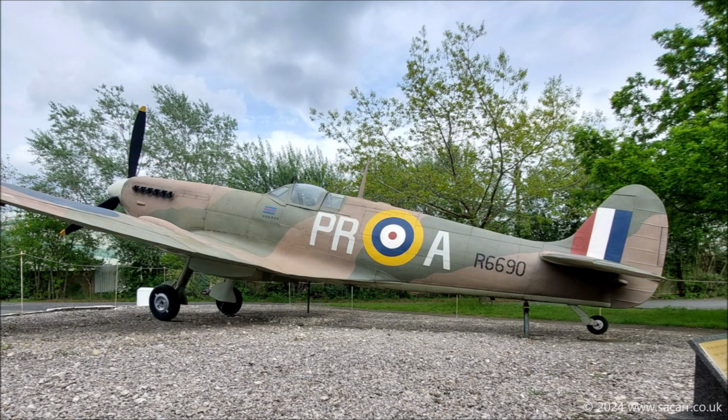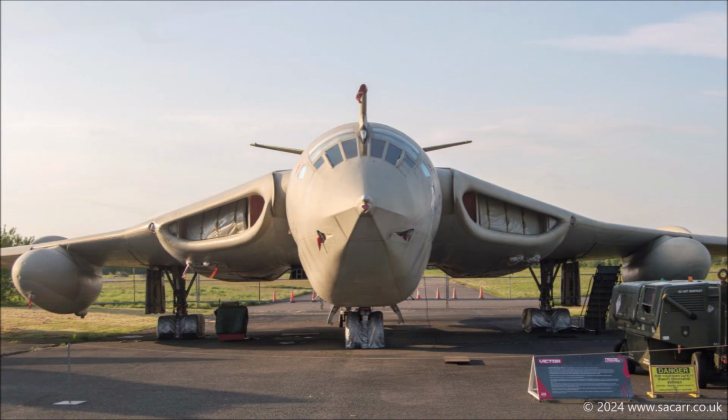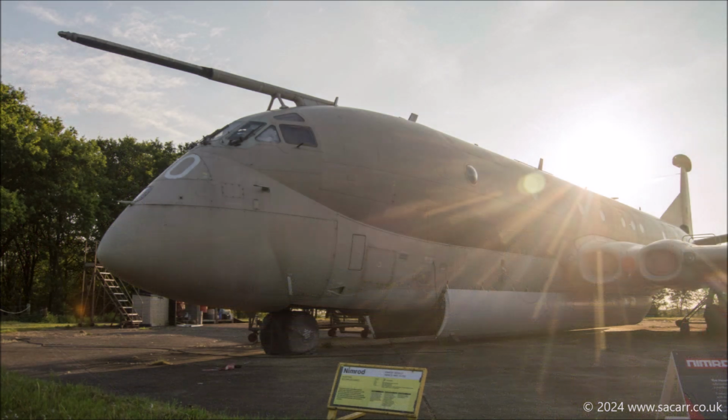Most of the aircraft are real, but this Hawker Hurricane and Spitfire are fiberglass replicas. The Handley Page Victor, despite being designed in the late 1940s, still looks futuristic, even today. To me, it has a science fiction feel to the design, and my favorite view is directly from the front. Close to the Victor is the Nimrod maritime reconnaissance aircraft. It arrived at the museum in April 2010, and is maintained in a ground operational condition, as is the Victor.